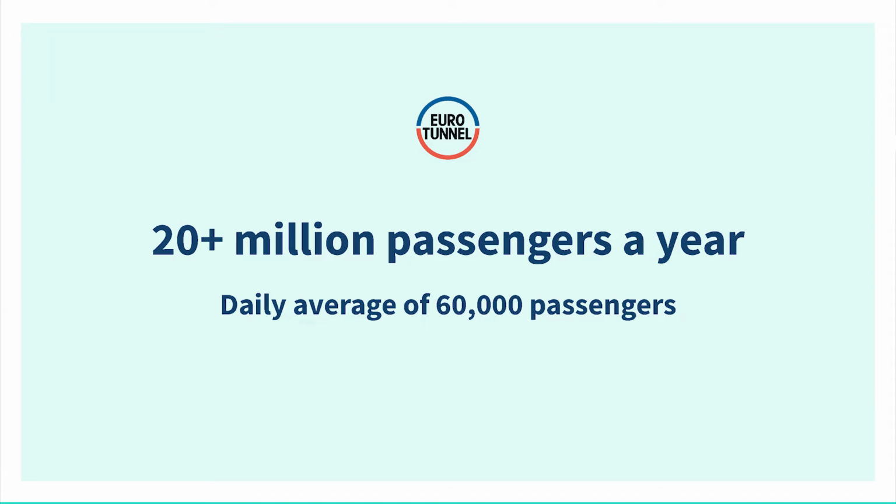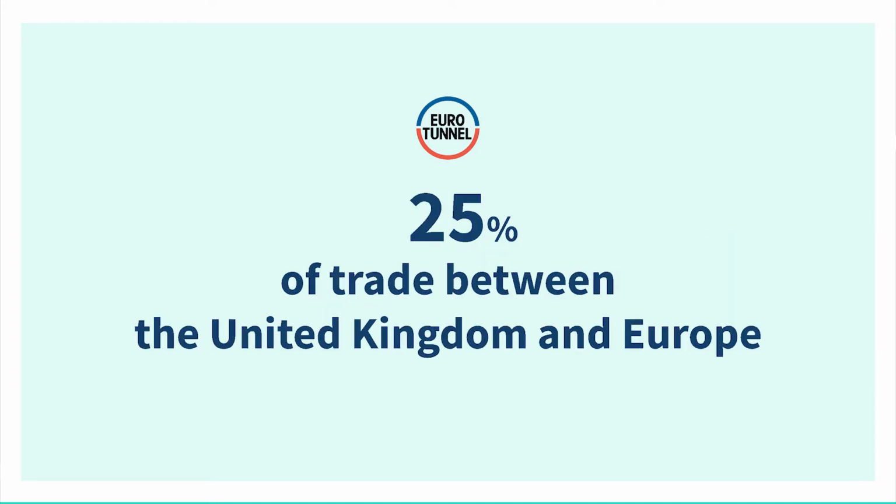Most of them are coming from the UK to visit the country or to work in France. But it's also interesting to know that it's a significant part of the trade between Europe and the UK. Something like 1.6 million trucks go through the tunnel every year, and it's 25% of trade between the United Kingdom and Europe.